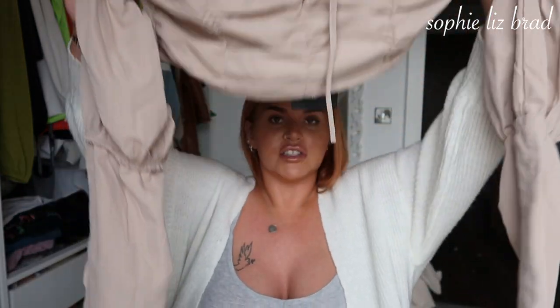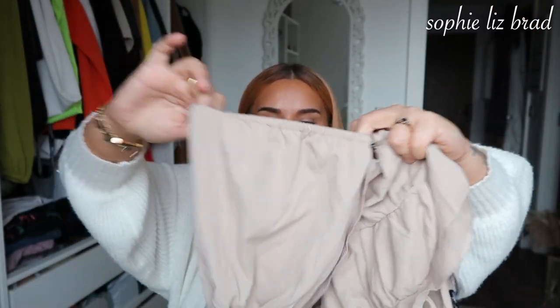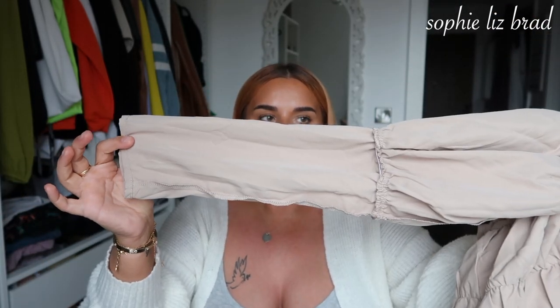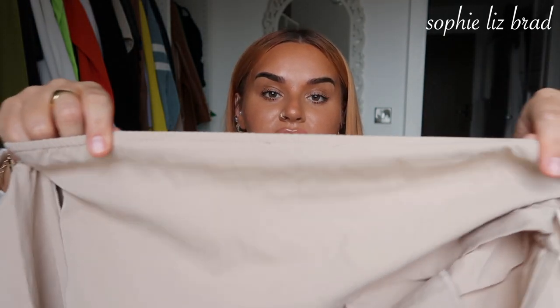So again, it's a long-sleeved crop top. We'll talk about the sleeves for starters. They are that stretchy material, so they stick there, and you've kind of got a balloon bit and then a tapered straight bit there. The back is plain and stretchy, which is how it all stays up.